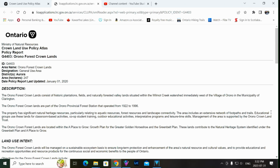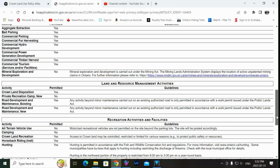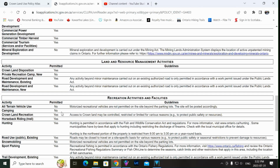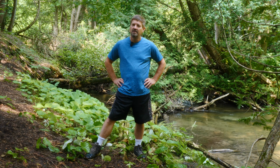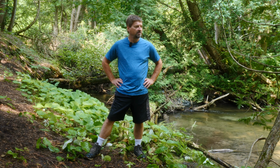Orono Forest Crown Lands. Scroll down to permitted uses. Camping, no. All terrain, no. There is a rail trail that runs through this park, but apparently you're not allowed ATVs on it. Snowmobiling, no. So that's the number one way that I find new hiking locations to scope out and to photograph.